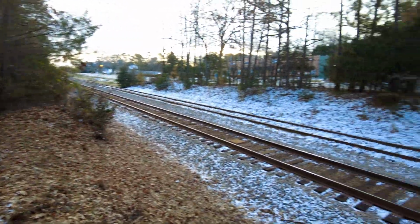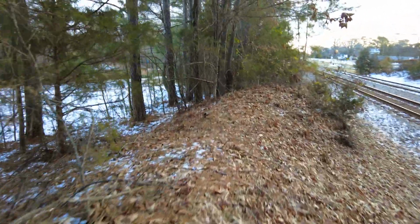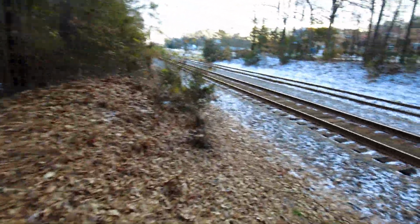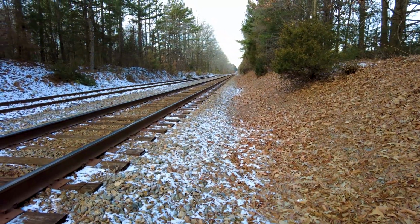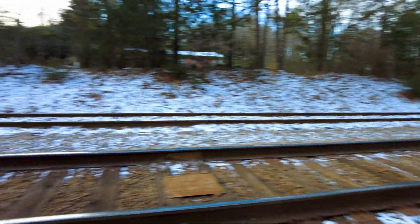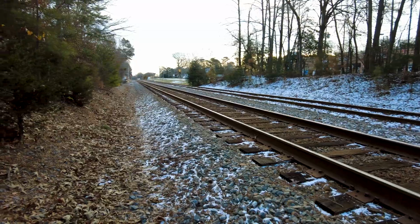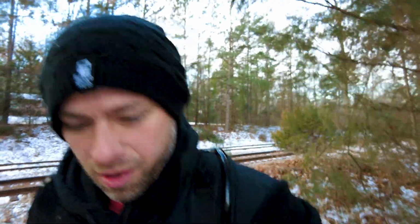So the train tracks that run outside of Waxhaw. See if we can get a cooler shot. Whoa! Without falling. Alright. There'll be more on the train tracks in a bit. Once we get into Waxhaw, there's a bridge that crosses over them and all of that sort of stuff.